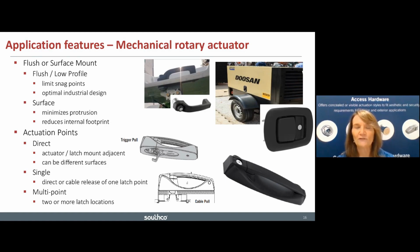So you see that lever sticking out from the bottom of the actuator, that just needs to be mounted near enough to a rotary latch lever that when you pull up on the handle and that trigger pulls up, it'll pull on the lever on the rotary latch. Now, you can have the actuator and the latch on different surfaces. You just have to make sure that they're aligned properly.